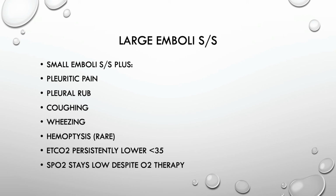It's a pretty large emboli, and more than likely your patient's severely circling the toilet if we do have coughing up blood. End tidal, remember, is going to be persistently lower, right around less than 35, okay? Usually, I think a good pinpoint, if we had to put a number on it for you guys, it's right around the mid-20s. And then the oxygen saturation for our patients will continue to stay low or right around the same no matter how much oxygen we are giving them.